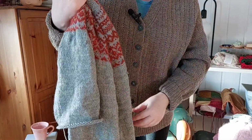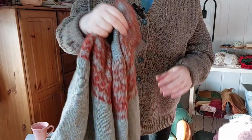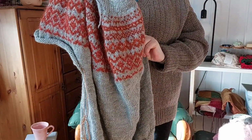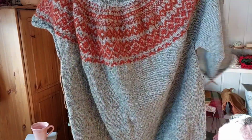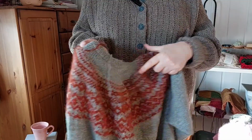One modification I've made, oh, I don't remember exactly. I think I've added, yeah, short rows before splitting. I have shorter rows here at the back.